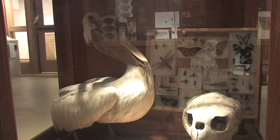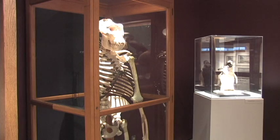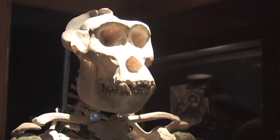The pelican that you'll see in the exhibition was actually in Morrill Hall originally when this building first opened. It was part of the Natural History Museum, and so it has migrated back from Science 2 back over to Morrill Hall for its stay this year.